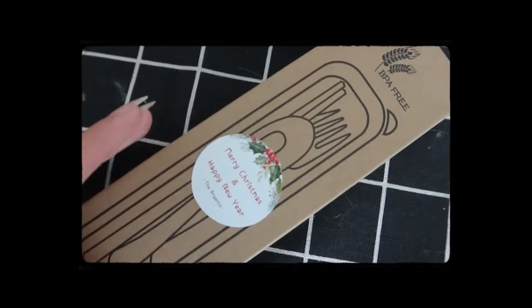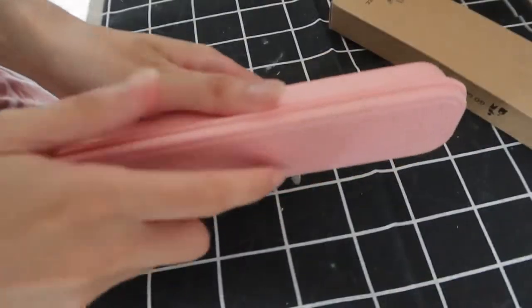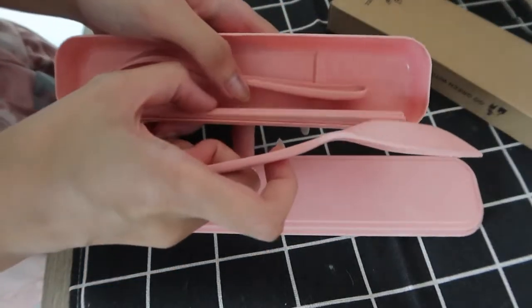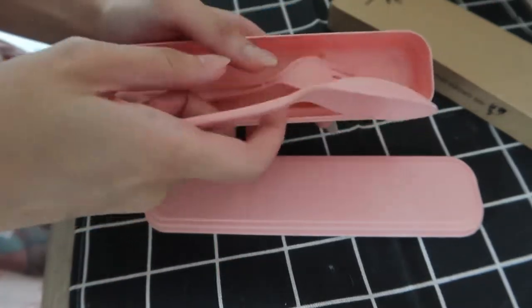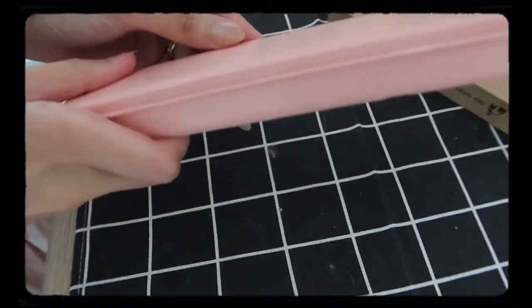Spoon and fork also. Let me show you what's inside. I'll just put a sticker on it. There it is, guys. Take a look. So cute. There, yay! So there's a spoon, two chopsticks, and a fork. Right? So pretty. And this is around 8 baht, so less than 15 pesos.